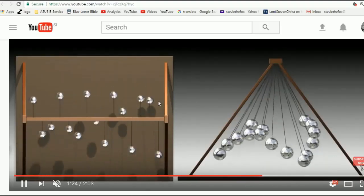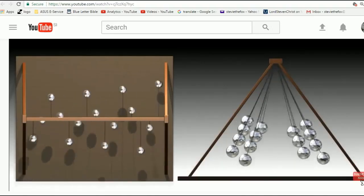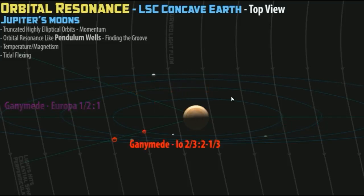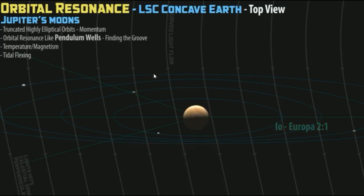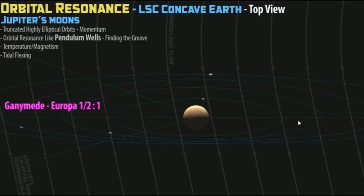So you have these wells, you have these pendulum wells. You have an acceleration, deceleration, but you have a reversal in direction, and you have this orbital resonance happening. So the more you can get an orbit thinner like that, basically, the more orbital resonance you're going to have, especially if they're affected by their neighboring bodies in some form of magnetic attraction.